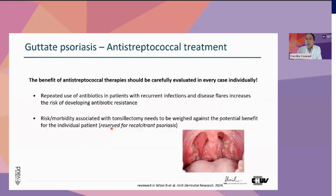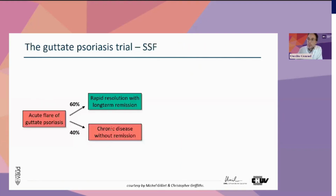But in general, and that's why the discussion is ongoing, the benefit of it is still highly debated, because if you use repetitive antibiotics, obviously this increases the risk for antibiotic resistance. So the benefit might be disputable, and obviously tonsillectomy also has a risk of morbidity and even mortality, particularly in children and adolescents. So this really has to be weighed against the potential benefit for every single patient, and might be reserved for really recalcitrant psoriasis.